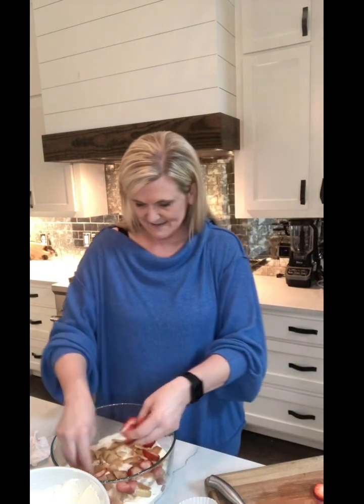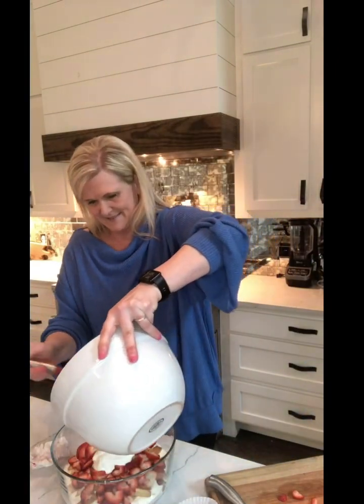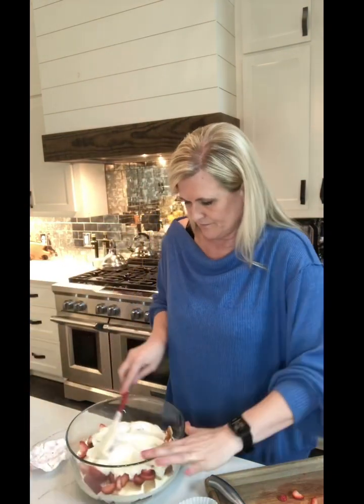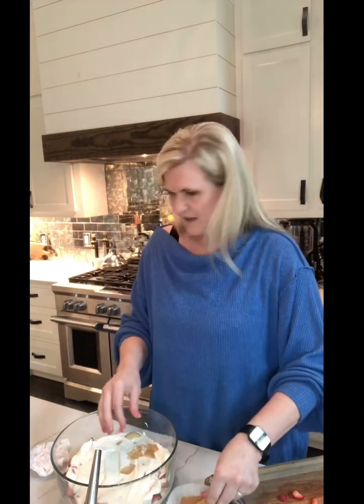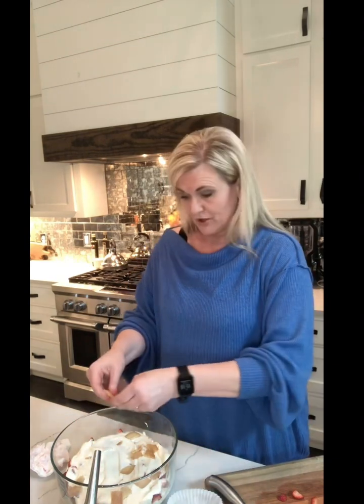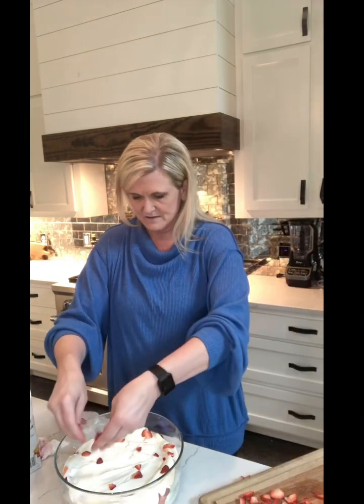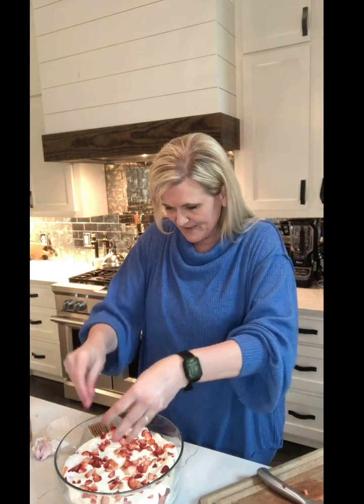More strawberries. More pudding. And y'all, I'm gonna only need probably 2 packages of these cookies, so that's good. It's a little smaller to sprinkle them on the top. Sprinkle strawberries. I am gonna crush a few more of these cookies and sprinkle on the top. It just makes it pretty.